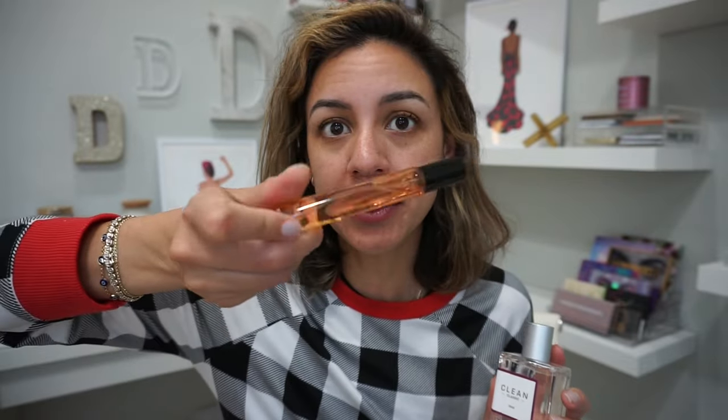So anyway, I fell in love with Clean Skin. This is the number one fragrance that gets me stopped more than any other fragrance. Missing Person gets me stopped all the time now. I have my little purse spray size here. Missing Person gets me stopped. Like, what are you wearing?